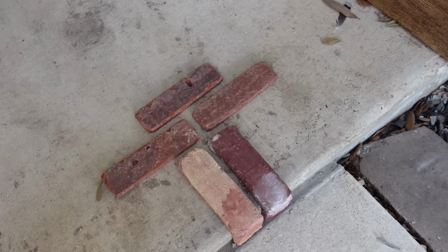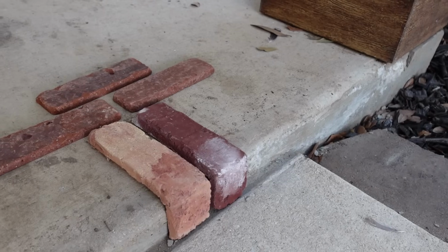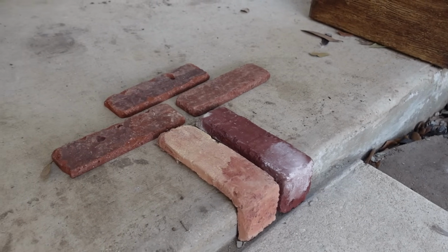I ordered a couple different kinds of corner pieces just to see if those would blend in, but they don't work because first of all, it's very obvious that they're a different brick, and they are also taller and thicker than the thin brick that I want to use. So I'm going to have to get a little creative in figuring out how to finish the front of the porch step. Most of the time when you're doing a project like this, you'll have big steps, or a thicker defined ledge around the side, and those corner pieces are really going to look the best to make it look the most finished.